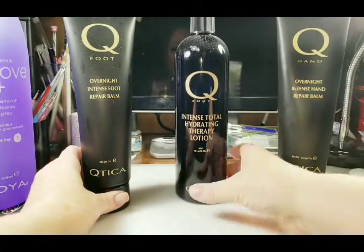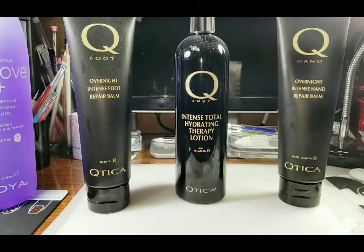Also, they actually have something that if I can remember and I can find the information, if you text something to a phone number, they will text you when they have sales. And I find that's how I found out about the 70% off sale or any of their sales. Any of their sales that come up, they text me. And then if I want to participate, I can participate.